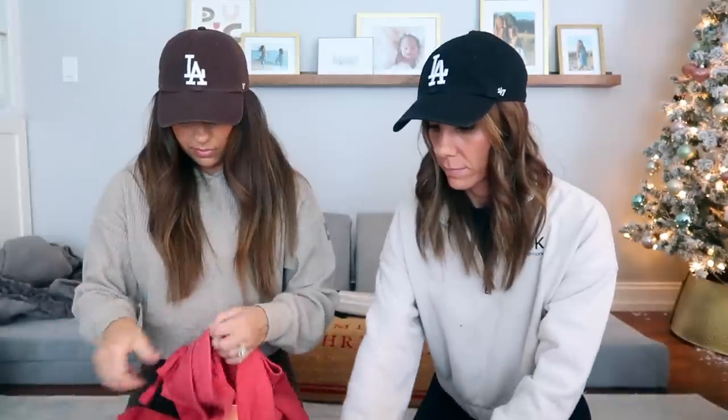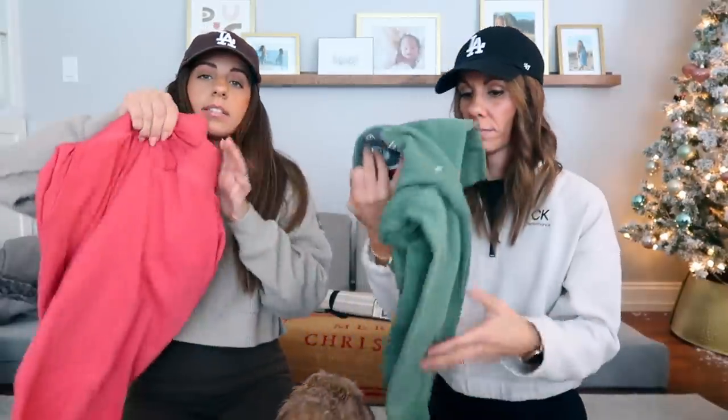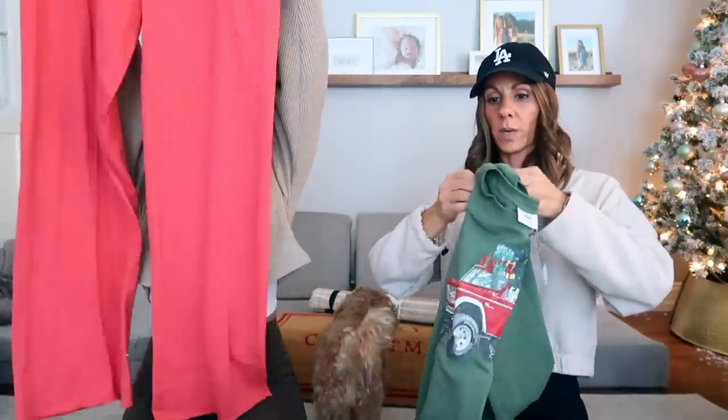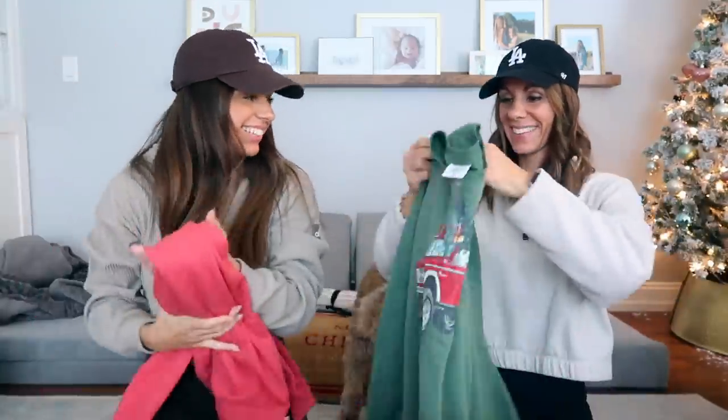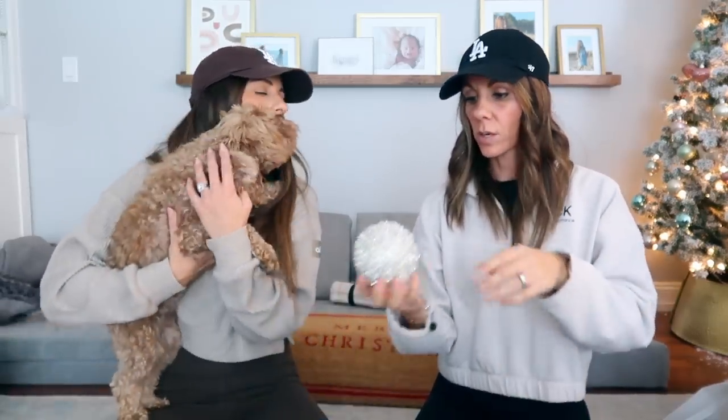For our matching jammies, Colsey pants. This is what we'll wear Christmas morning. And oh, these are Target. Let me check.